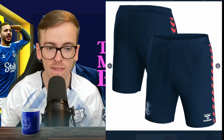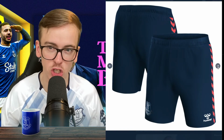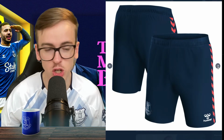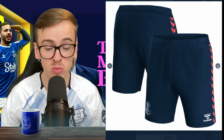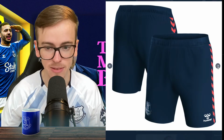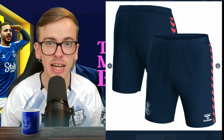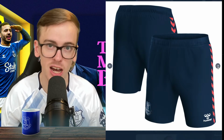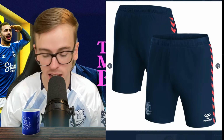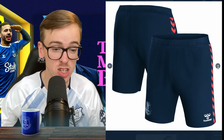You can have another look at the shorts there. Again, navy blue shorts with the orange / salmon pink, whatever you want to call it, chevrons down the side. I've seen some people commenting on these saying they look very similar to the training shorts we've seen at the moment, the training gear being a shade of blue with a shade of orange / salmon in it as well, which still isn't available to purchase for some reason. But I like them. Again, smart, look good.